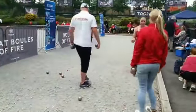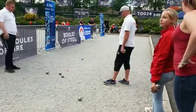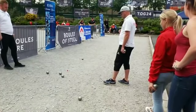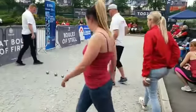The score, Tony, is 8-5 to the ladies. 3 balls to come from the ladies. Sarah holding 2, Emma with 1, I think. Jamie taking on that shot. Big hit, big carrow.